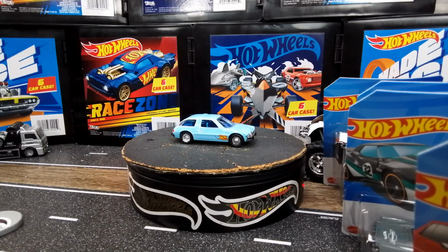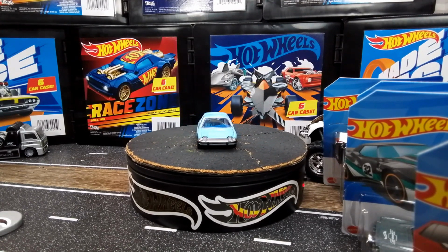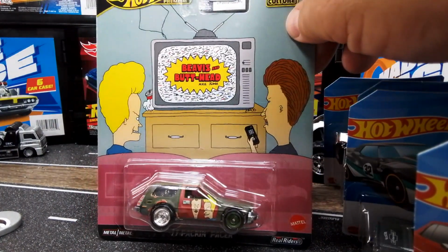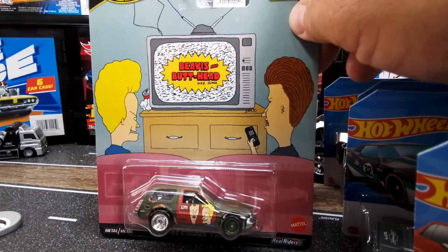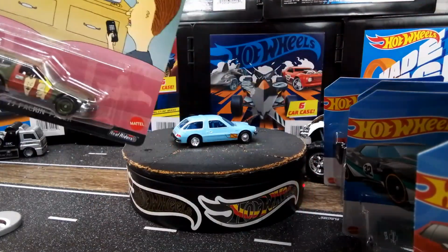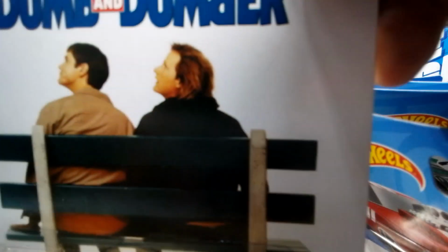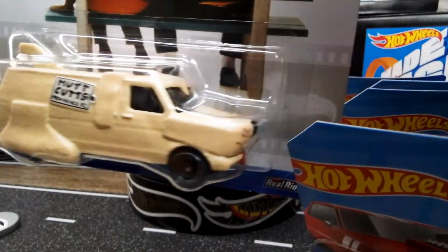Absolutely. So, found a couple premiums. So let's go ahead and jump into the premiums. Y'all knew I found that Beavis and Butthead car. And I found another one. And probably going to be wall art for a little bit. I'm not super attached to it. I already got one open and I really like it. But for card art, for trophy value, that'll probably go on the wall for a little bit until someone talks me out of it. This one, I was able to finally find the Dumb and Dumber. The Mutts Cuts van.